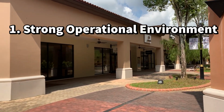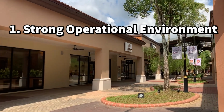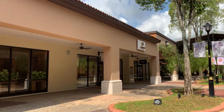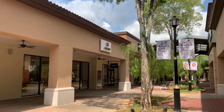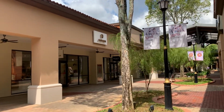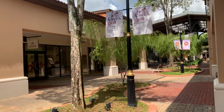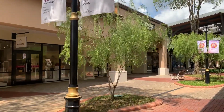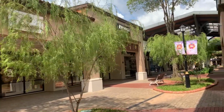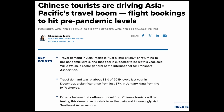1. Strong operational environment, sustained tourism recovery. CapitaLand Ascott Trust is ideally positioned to benefit from the ongoing recovery in tourism. Some might argue that the tourism recovery is relatively old, with revenge travel all but done by this point in time. But one key factor that the recovery will continue is the resurgence of Chinese tourists, who have been slower to return but are now catching up, adding momentum to the travel industry.